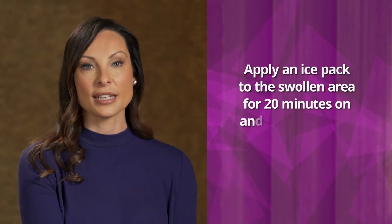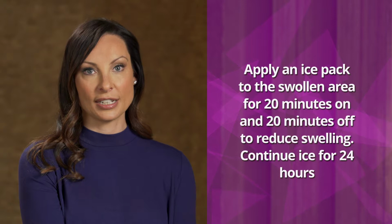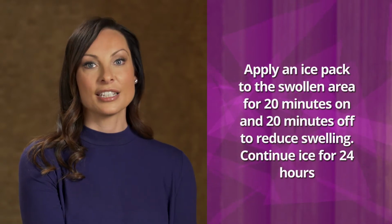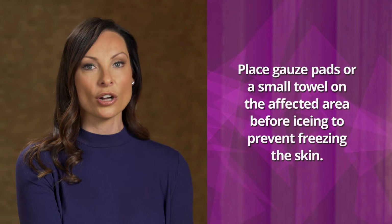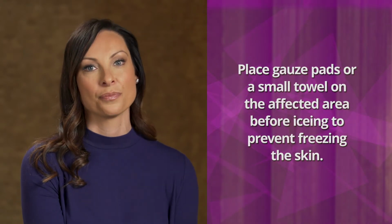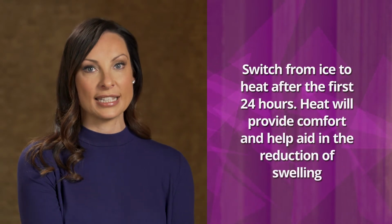Apply the ice pack to the affected side of your face for 20 minutes. If both sides are affected, then switch to the opposite side for another 20 minutes. Continue to ice the face for 24 hours. If an ice pack is not available, frozen vegetables or other frozen goods mold to the face well. Just remember to place gauze pads or a small towel on the face before icing to prevent freezing of the skin.